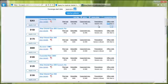If you're not familiar with how generics and brand name drugs work, you can go online and look that up. But basically, once the patent expires on a brand name drug, companies can make generics for it. It would be hard not to find a generic for a brand name. But if for some reason you do need to take a brand name, this plan might not work for you.